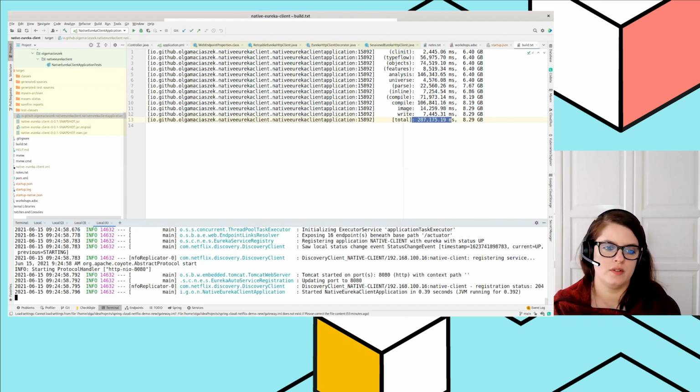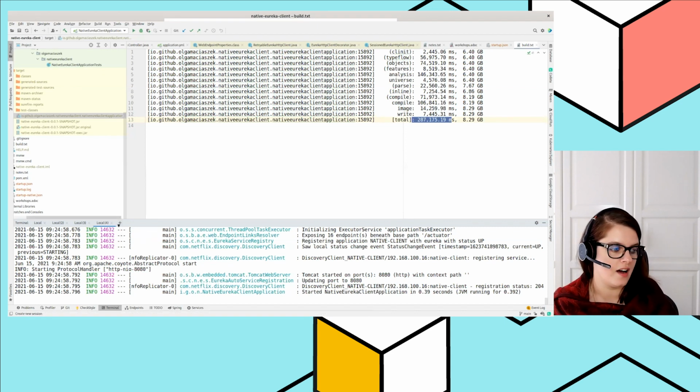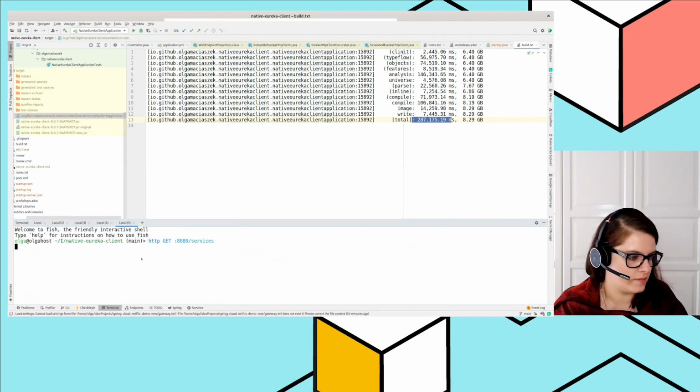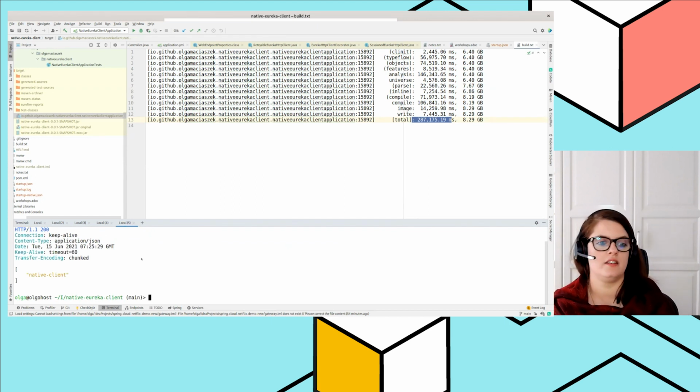However, what you need to keep in mind is that even though this has started super fast, you need to think about your whole architecture, because, for example, it will take some time to connect to Eureka and get set up there. So if I run it just straight after starting it and I do some calls, I might not get any reasonable responses. Let's see. Okay, so it's already there, but if I ran it straight after running the native app, I would still have to wait a bit to connect to the server.